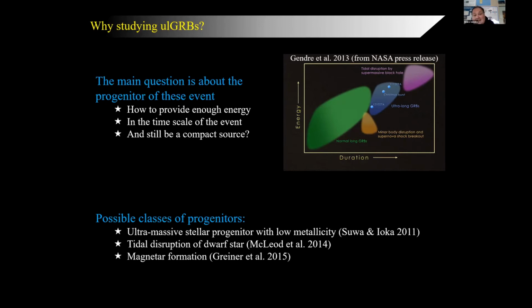So at the end, we have three classes of progenitors that are possible. Ultramassive stellar progenitor, possibly with low metallicity. That was the initial model by Suwa and Yoka. The recent works that I've seen so far are starting to relax the low metallicity conditions by using pair-instability inside ultramassive stars. It's still ongoing, but I will classify that as just the ultramassive stellar progenitor. Then you have a tidal disruption of dwarf stars by a black hole, which is linked to the standard tidal disruption events. And the magnetar formation, with all the energy provided by the magnetar.